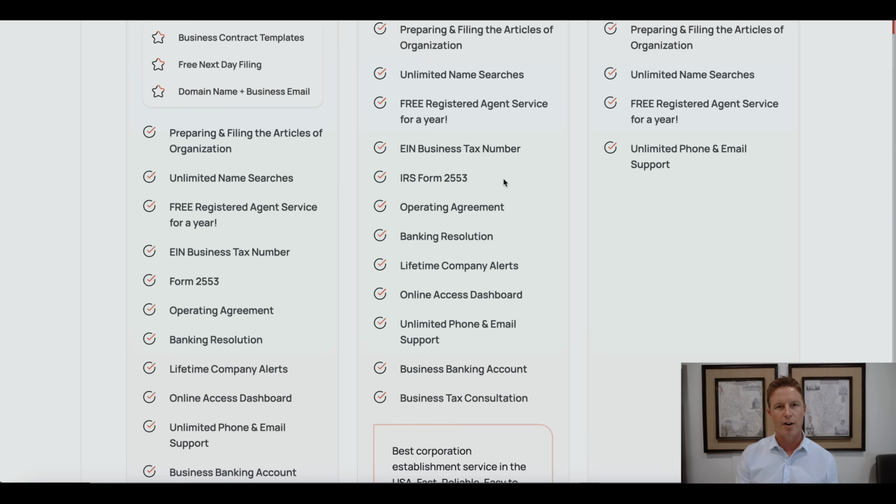IRS Form 2553. What is that form? I can't give you tax advice, but the default tax election for a limited liability company, if you're a single member LLC, you're going to be taxed as a sole proprietorship unless you file this form and elect to be taxed as something else. If you have more than 1 member, you're going to be taxed as a partnership by default unless you file this form.